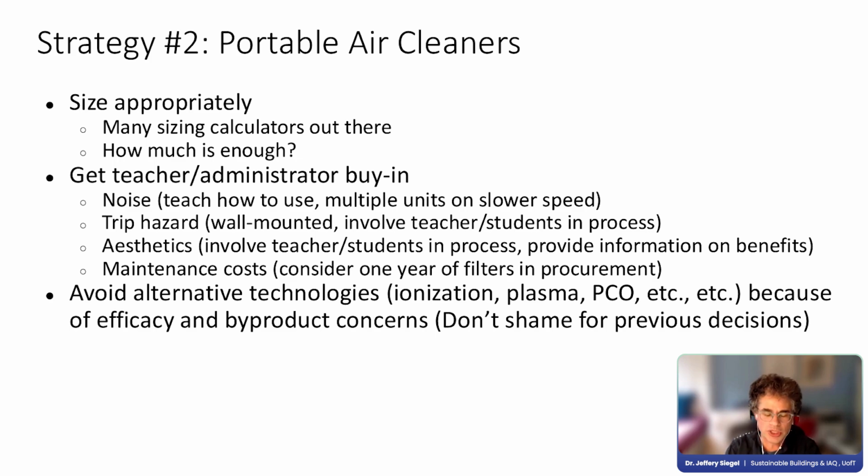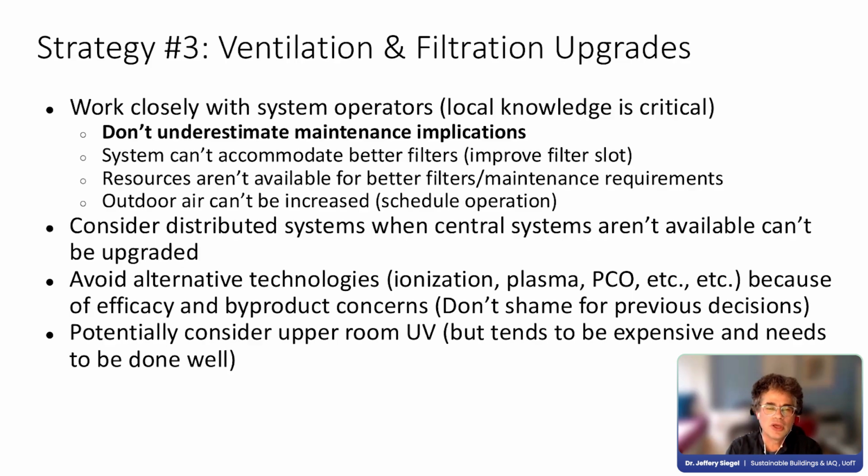The other thing I always make a comment about, there's lots of alternative technologies out there. And all I want to suggest is just kind of buyer beware. There are some that are not that effective, some that are harmful. And so make sure you're using a technology that's proven and is actually going to offer benefits. The last strategy I want to talk about is ventilation and filtration upgrades.